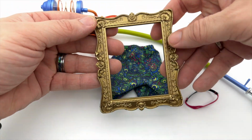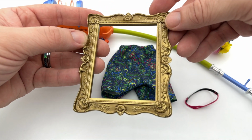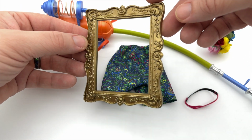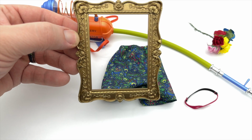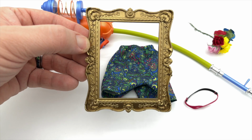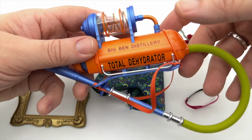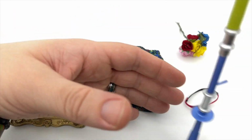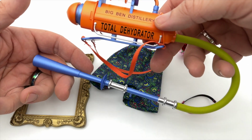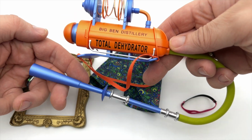Obviously, what we see here, as we had in the beginning of this video, is this very amazing frame. Nothing special about the paint application on it, just a very straightforward matte gold. But like I said, as far as posability and picture options, this is one of the best accessories I've seen in a long time, and it's amazing quality. I could barely fit it all in shot here, so we're going to have to bend this. Oh, got there. Like I said, we can barely fit this in shot, and it doesn't want to stay in shot. As you can see, we have Big Ben Distillery, the Total Dehydrator.